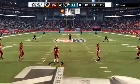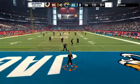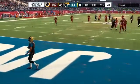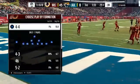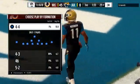Set now to kick this one away, and off it goes. That's fielded in the end zone, and no run back here. This will be a touchback, and it comes out to the 25-yard line. The Jaguars getting set to go.